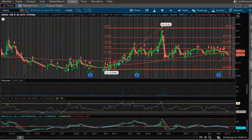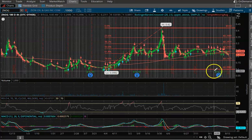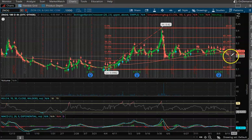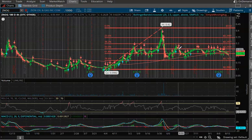How low do I think it can go? Like I said, it just depends on what happens this next week. If there's silence next week, which I think there probably will be, then on Friday, and I don't know why people are surprised about this, on Friday it usually does dip.